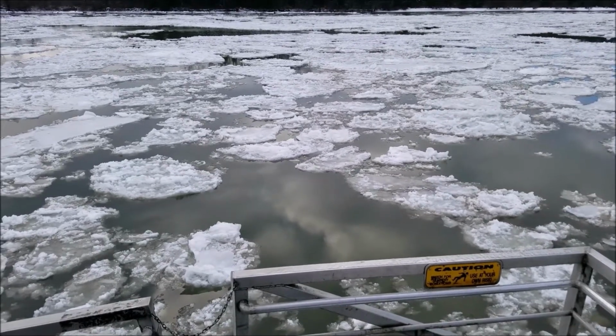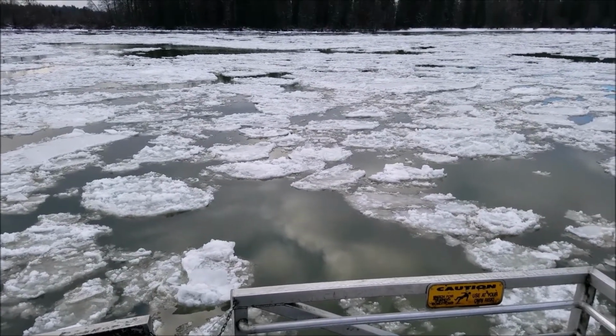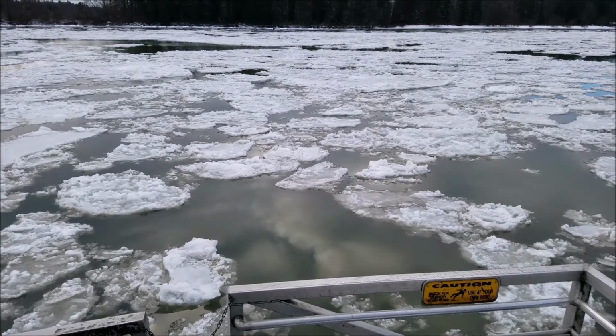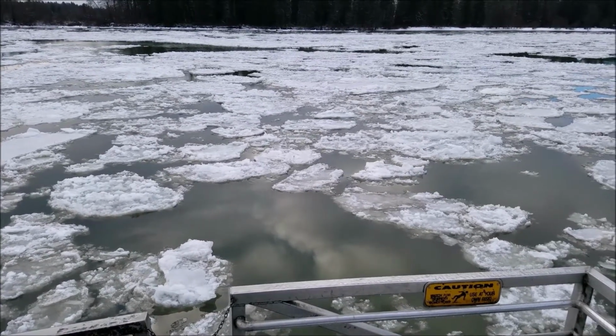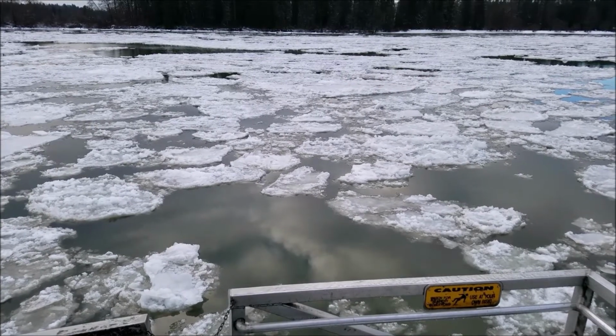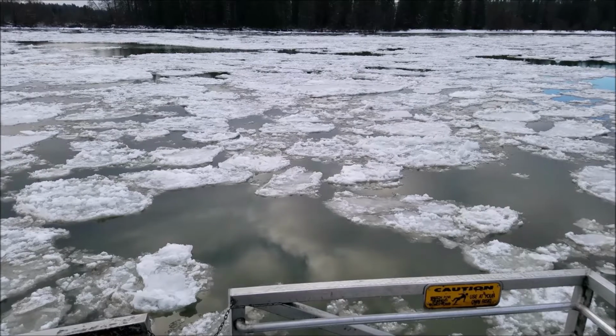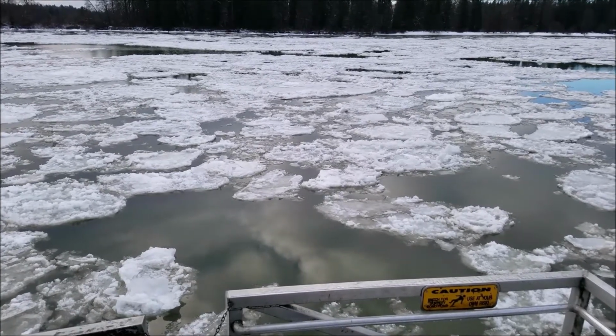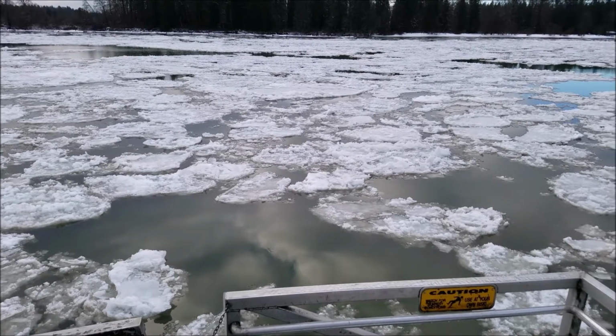Sorry, I put my arm down to rest and it froze to the railing here. Yes, it's still cold. Those icebergs are, some of them are a few feet thick. And my dad drove across this river in his truck in 1948. That was the last time.